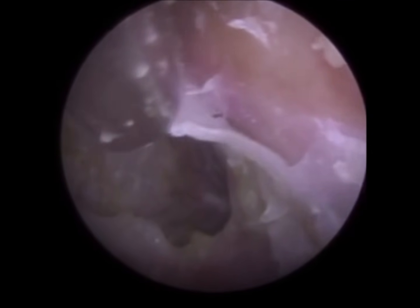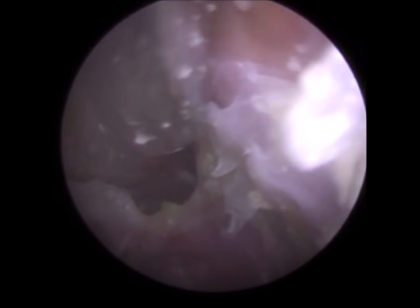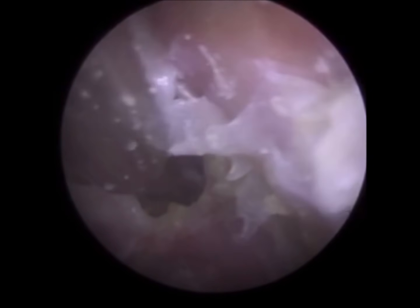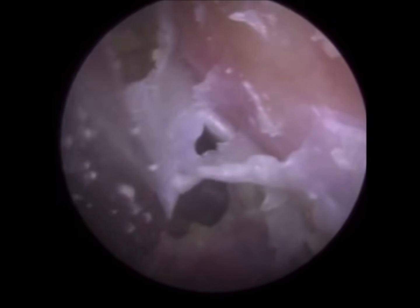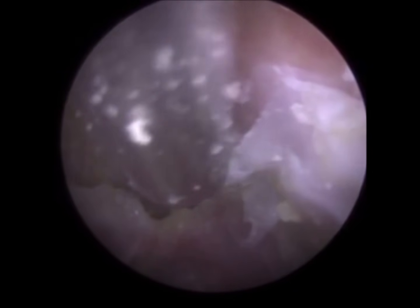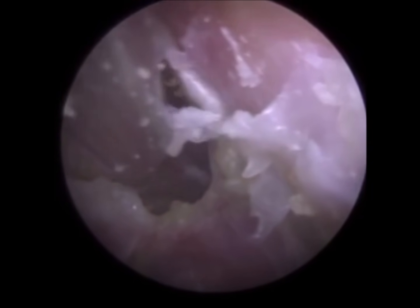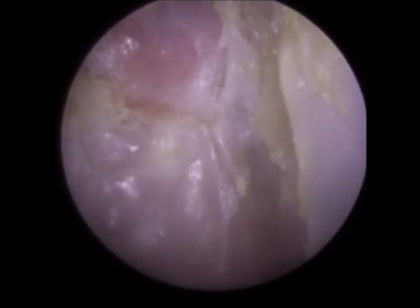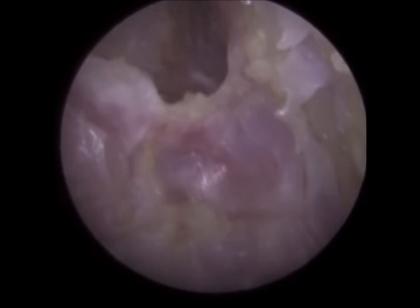So I'm just focusing on the anterior canal wall. I'm going to go back to the base of the ear canal and the posterior canal wall a bit later. And near the end of the video, you'll see the 2 additional craters, erosions that we found. We could probably almost put a golf ball in this crater. That's how deep it is.